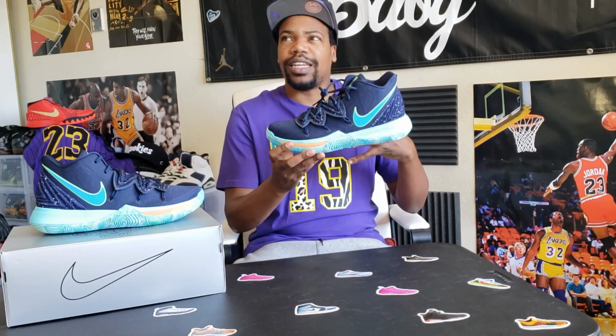Pretty dope thing, man. This upper is navy blue, not black. Depending on how you look at it, it might look black. This is kind of like, I think, the second shoe that they use with a navy blue upper, but I think this navy blue is almost darker. As you can see, here's the Kyrie 5 Third Eye Vision with the navy blue upper.